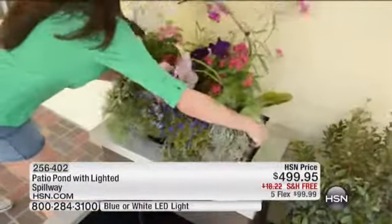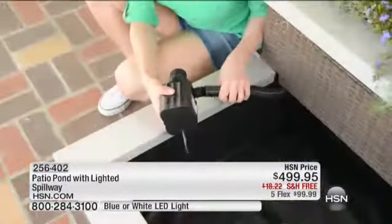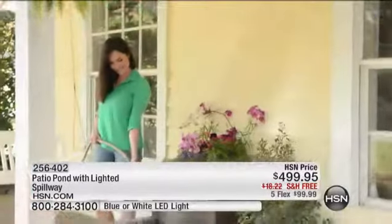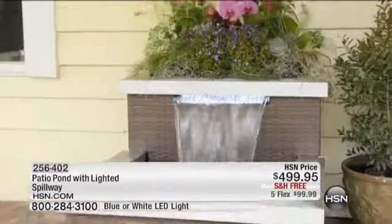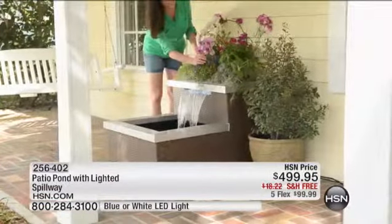Decorate it how you want. We've got a couple of options here. This is going to be that piece you don't have to take away come the fall or the winter. Because one, it's waterproof, and it's that stainless steel, that coated steel. It's not going to rust. There's going to be no tarnishing. So it's not like, oh no, it's raining, take it in, or oh no, it's snowing, we have to move it. You just leave it where you put it.